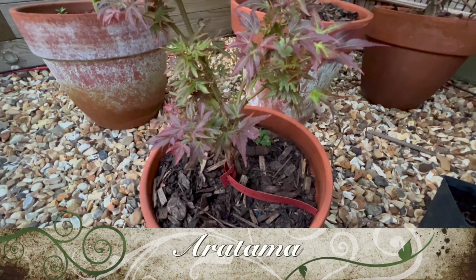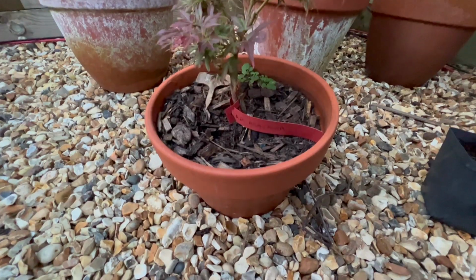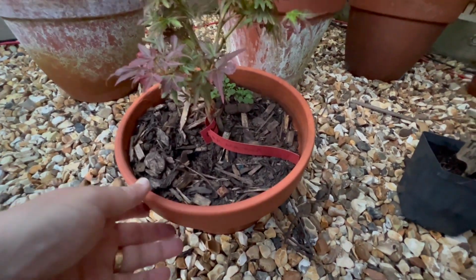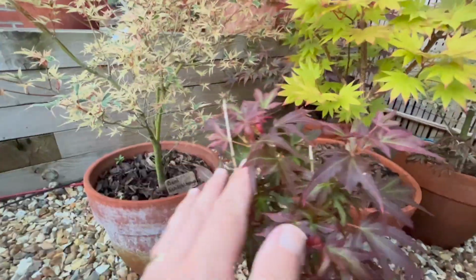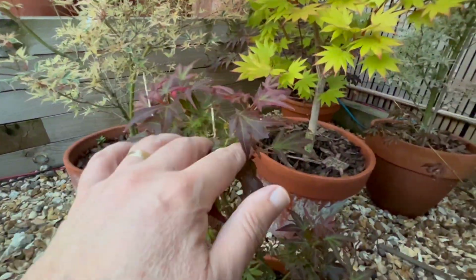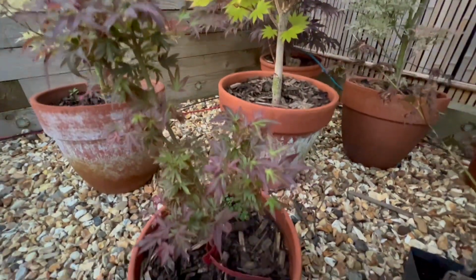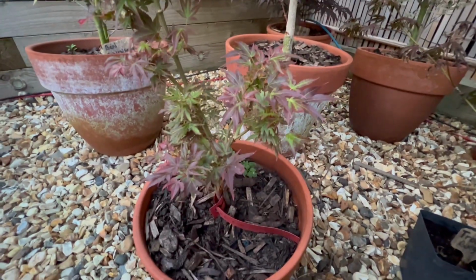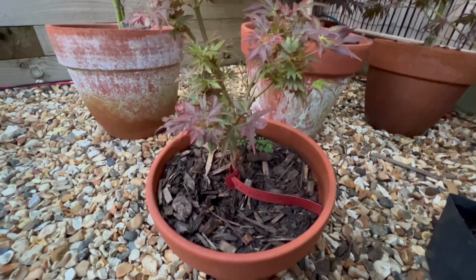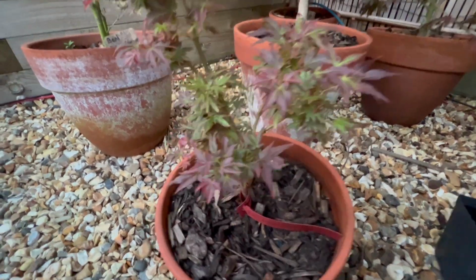So this little Aratama was one that I really stupidly overpotted last year, and thought I was going to lose it, to be honest with you. You can see some dieback at the tops. That's sort of the plant being in distress really, in the spring, and overwatering, and that affects the root system. We've done videos on that. But since it's made the grade and it's grown into the pot, it's just done really well.